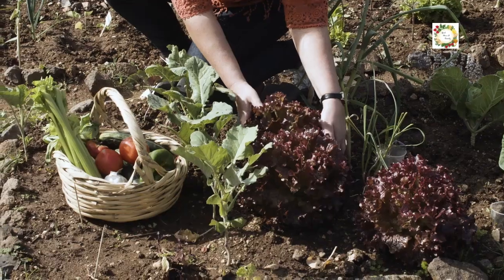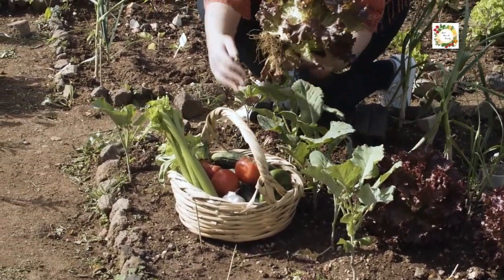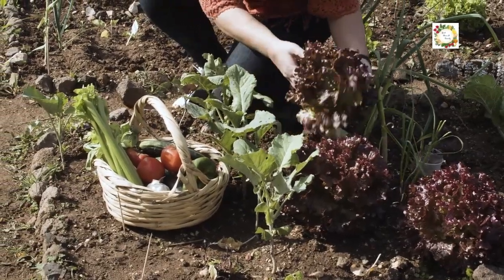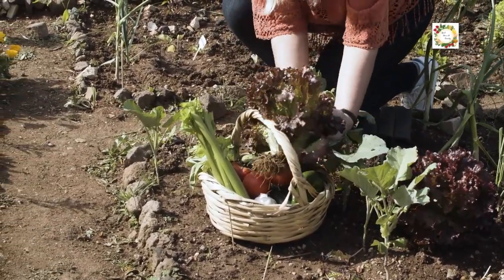1. Beets, lettuce, kale, cucumbers, peas, radishes, cherry tomatoes, and green beans are some of the easiest vegetables for beginners to grow. Summer and winter squash are also good choices for first-time gardeners.